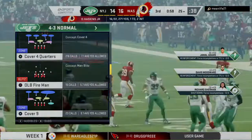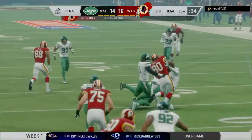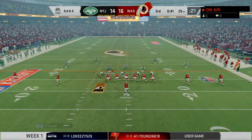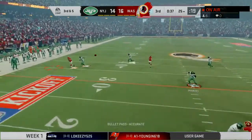He'll be dropped at the 25 after a gain of 6. Let's not quibble about the gain there on 2nd down. That was a positive play because that was a take-what-you-can-get situation. Got out to the tight end. Now it gives them a much better opportunity to convert on 3rd down.